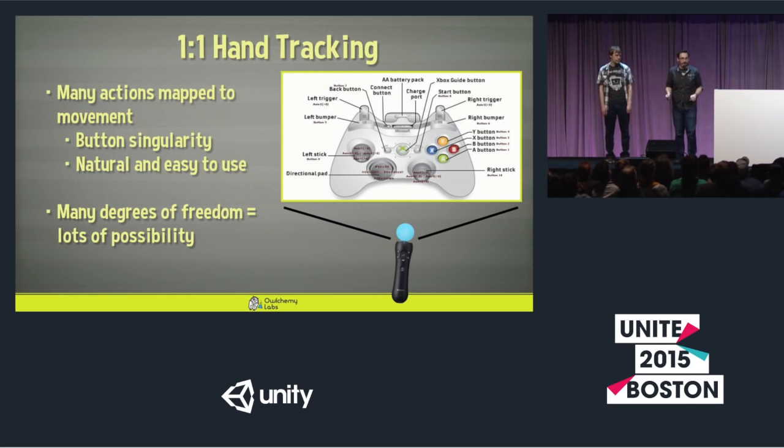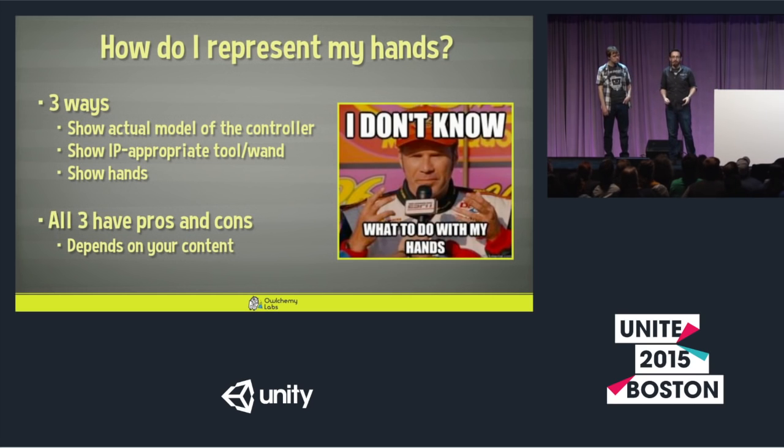Now, with one-to-one hand tracking, you've got so many actions being distilled into one motion, with many degrees of freedom in one hand. We've taken all the buttons that we used to assign to various actions, like crouching and leaning and holstering, and it's now just nothing. We've hit the button singularity. We just have this hand, and we can do things with it, and that's how the real world works. You have a natural, easy to use and intuitive control scheme, and we should use that. Since there are so many degrees of freedom, there's a lot of possibility space to be working in. You can't just test every button on your controller and hit all the permutations. The permutations are infinite. So that brings us to, how do I actually show what my hands represent in VR?